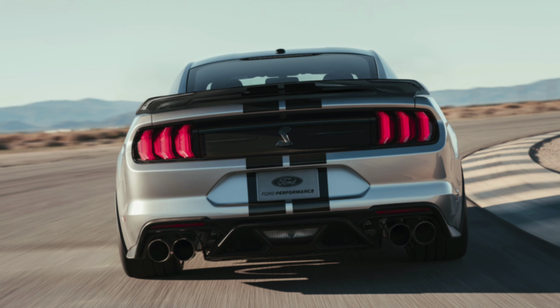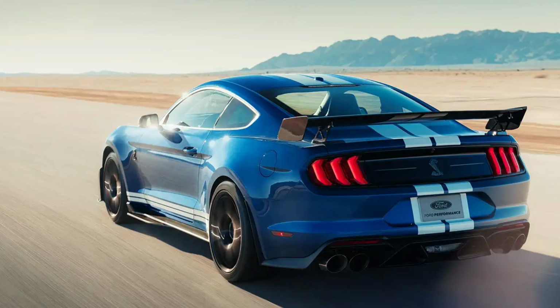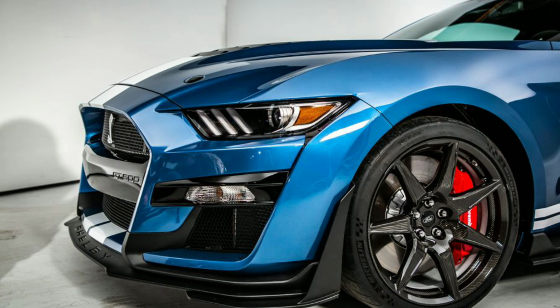Alright, so this thing will have two handling packages. One is just called the handling package. It includes adjustable strut mounts and spoiler, while the other is titled the carbon fiber track pack. So this comes with carbon fiber wheels, wings, and splitters.